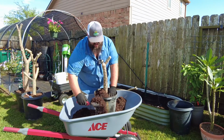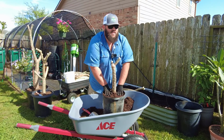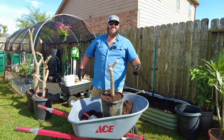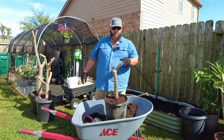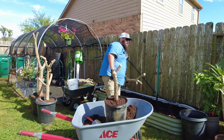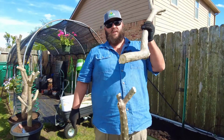The cool thing about these, and Bethany was telling me about the older lady, is that when a piece would fall off, she would just stick it back in the ground. So that's how you just get more and more. Now, I do recommend that if something falls off yours, or if you cut a piece off, like this big one back here that I haven't planted yet. This one doesn't have the roots on the bottom. This one was cut off.